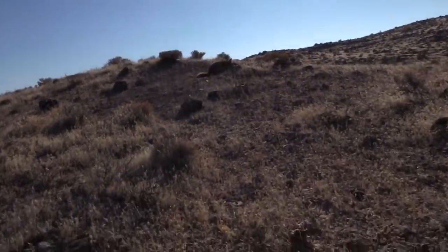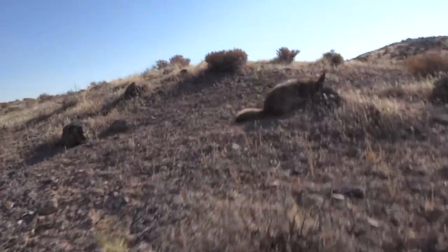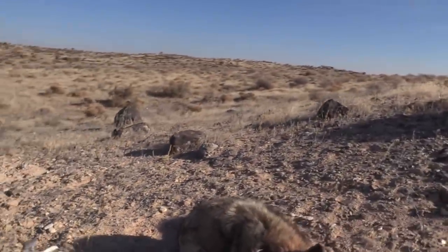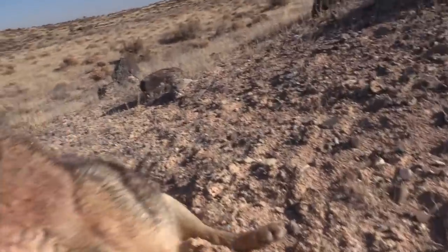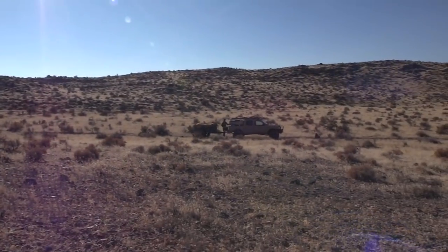And here's the other one. This looked like a big coyote. Had a really, really dark face on him. Oh, yeah. Look at that. Creedmoor didn't even do anything to him. Big, pretty coyote. And boom. Truck's right there.